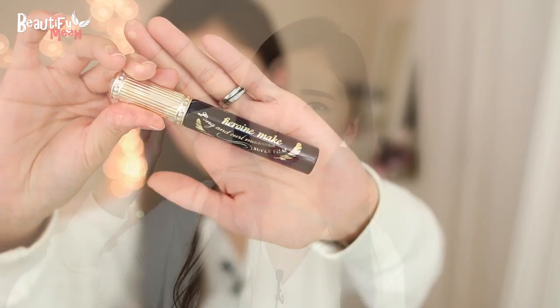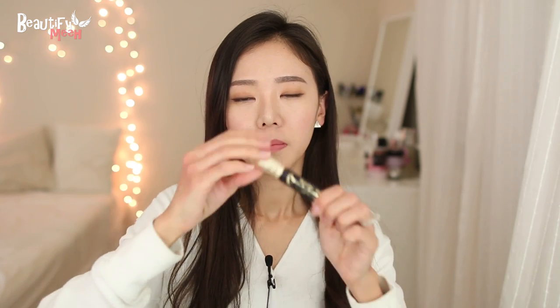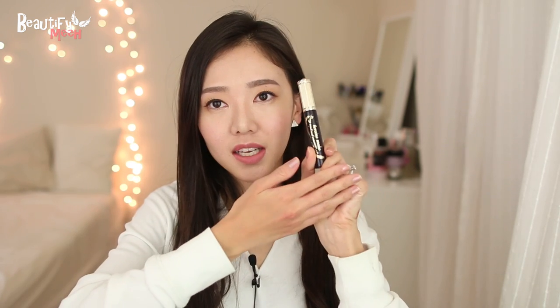And I'm not sure, is this a limited edition? I think I read somewhere that this is a limited edition. But the packaging is so pretty with the light gold. And this smells so good.